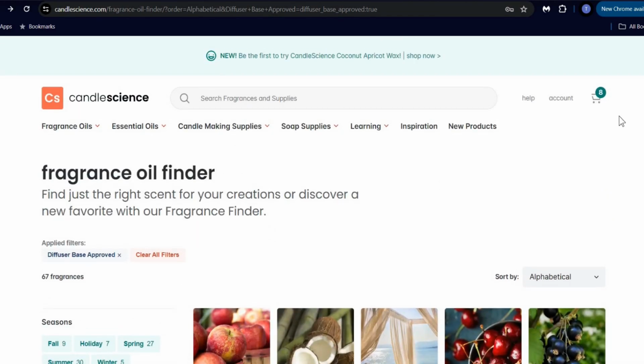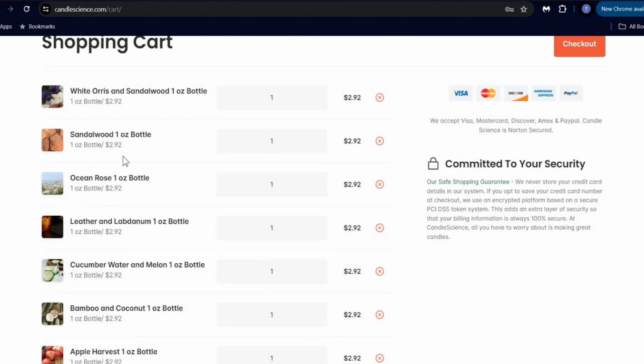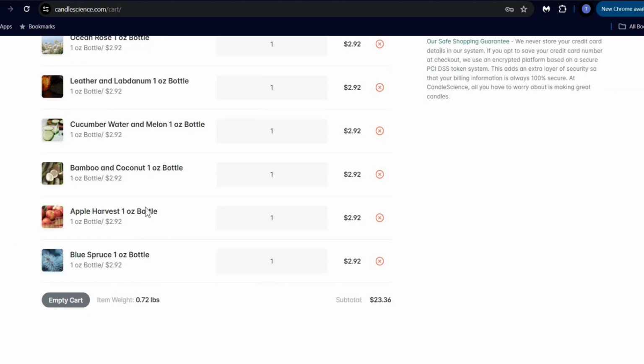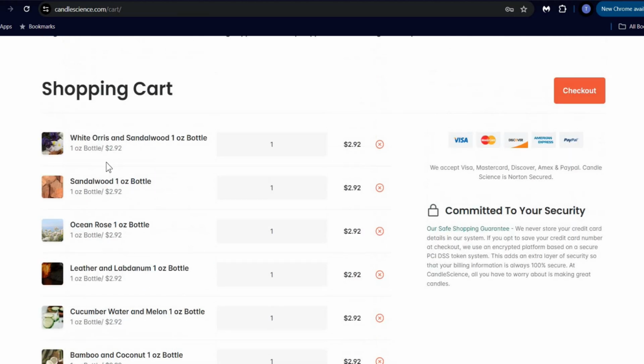But I did add some other ones that I don't have, and I wanted to try out and see if they're going to work with the diffusers and become one of the final 4. Now the last 2, the blue spruce, sorry, is my free sample that's in there. But the apple harvest, those 2 I'm going to work on a fall candle and a winter candle. So that's why I'm putting those into the basket. But there are, I believe, 6 other ones that I can smell when they get here and test them out and see which one is going to make the final cut.